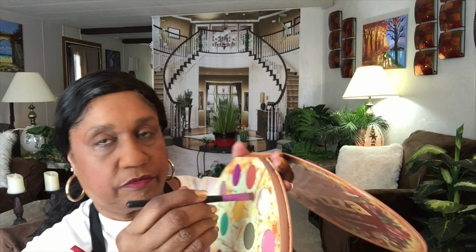Okay, I like to start with my light color first. I guess this will work. So I'm going to start with the garlic. I like that pineapple color. It's pretty.